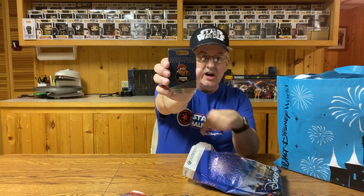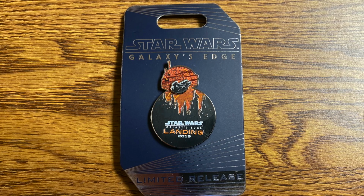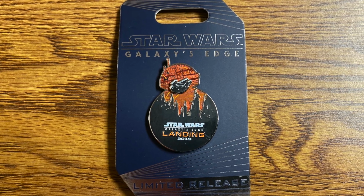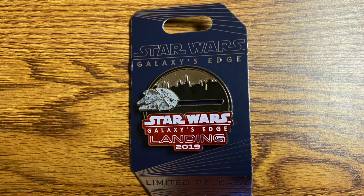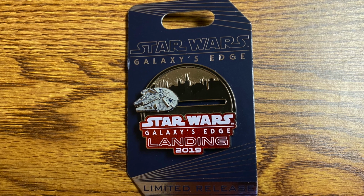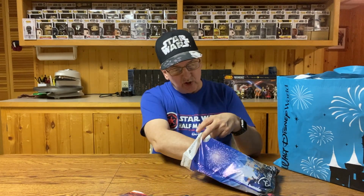Actually, I found a few pins from the Mandalorian. This one you already saw on the lanyard. It's the Star Wars Galaxy's Edge landing pin. It was a limited release pin. Here's another limited release. It's the Star Wars Galaxy's Edge landing 2019. I was not there in 2019, but I like the pin. I was there in 2020 and 2021. So I have been there twice now.